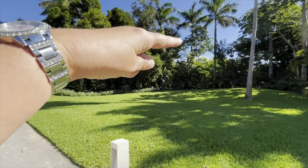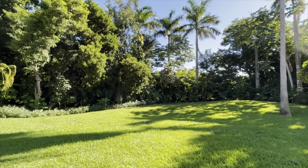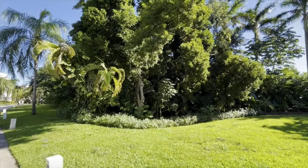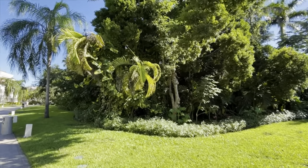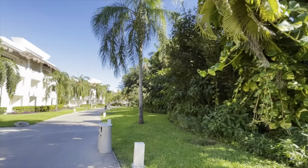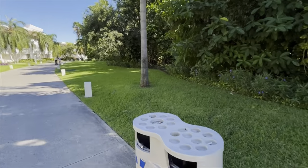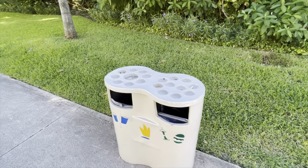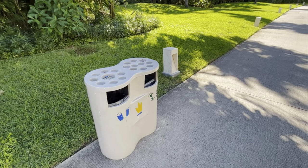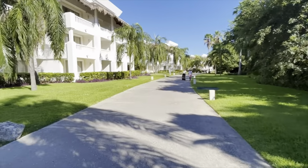So it looks like there's another resort next door. Not sure which one that is. As you can see, there's lots of beautiful gardens and tropical plants and trees. Very beautiful. And there's where you can leave your drink, your cups and things on top of the garbage cans. And they even have organic drop-off and a place to recycle your cans.